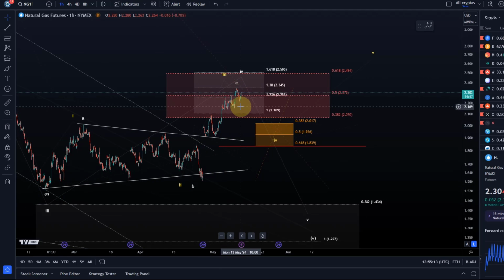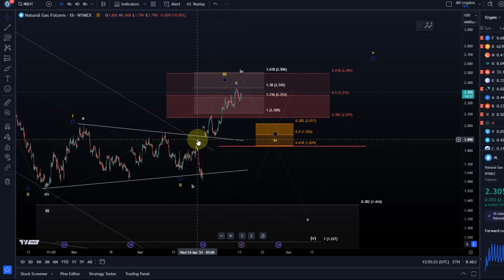Some people ask me for even a micro count of this C wave up. It just doesn't work. I explained that before, that we have so many different Natgas charts, it doesn't make any sense. Also here, you can't really see anything due to the gap.